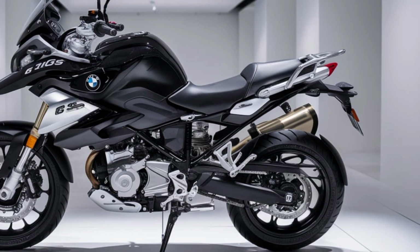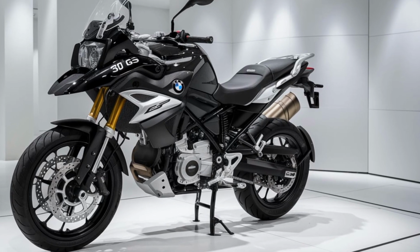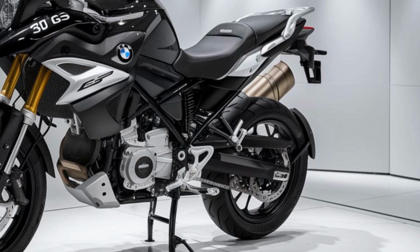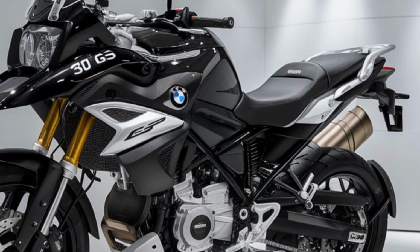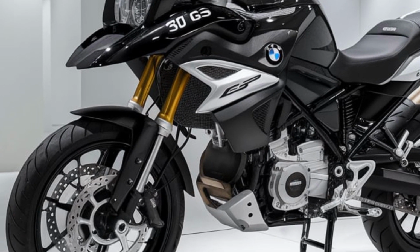In terms of styling, BMW has given this bike a rugged, aggressive look that's bound to turn heads. Its dynamic lines and compact build embody the brand's sporty DNA, while remaining practical and approachable. Available in various color options, this model caters to riders who want a bike that matches their personal style.